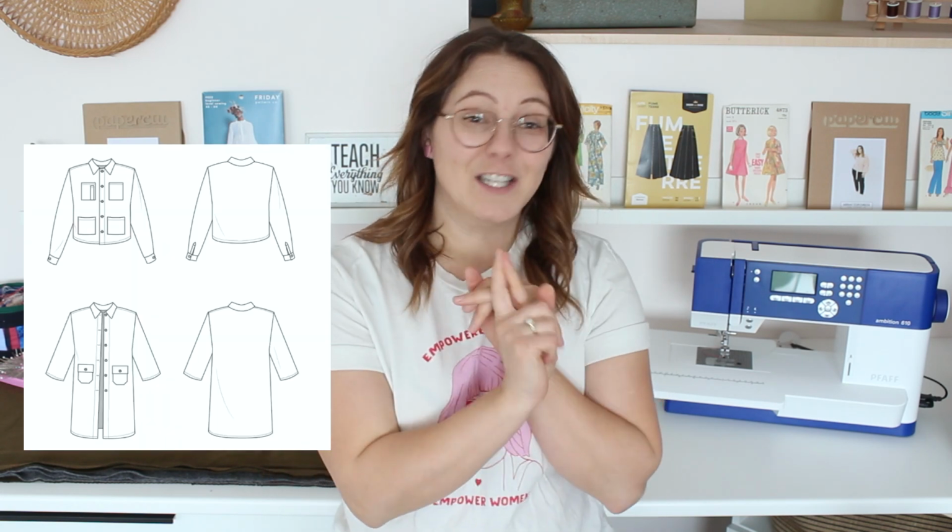So I did want to mention the Friday Pattern Co. Ilford jacket. This is the one that I don't own.